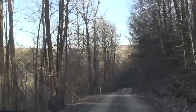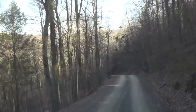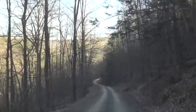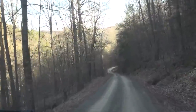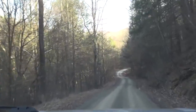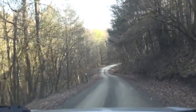Maybe if we're lucky here, as we drive through the woods, we'll see some wildlife crossing the road. We're here late in the day, and I think this is a better time actually to do this anyway, because it's easier to see. You don't have the sun bearing down on the road.